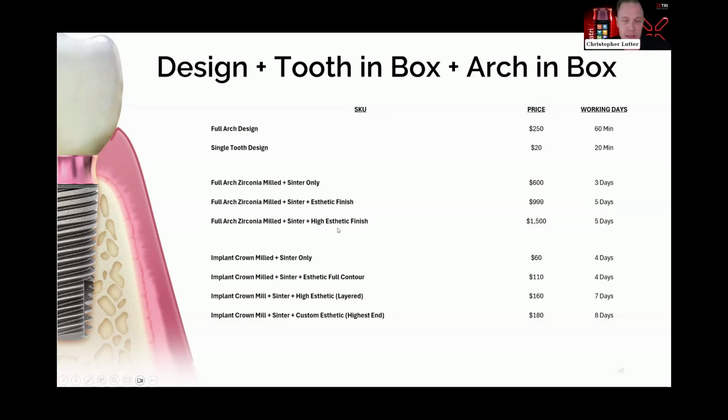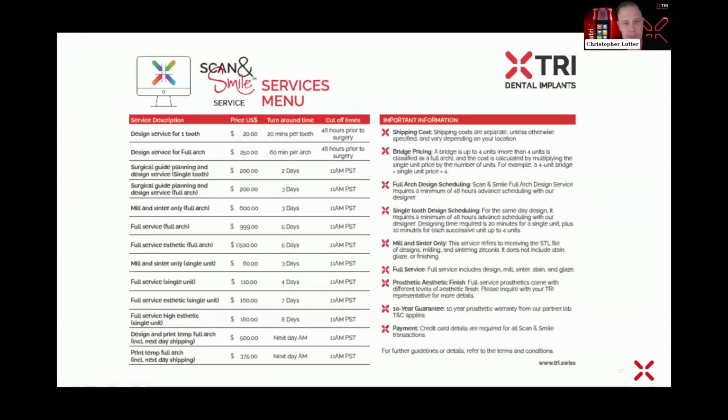And I like to say, if you wanted the Rolls Royce or the Beverly Hills 90210 patient, a very high aesthetic finish is $1,500. For the single unit restorations, $60 unfinished. For as little as $110, $160, $180, good, better, best, you get a crown right to your door.